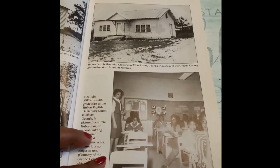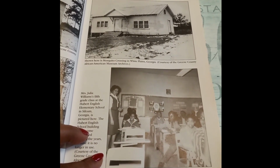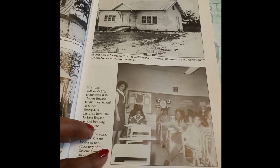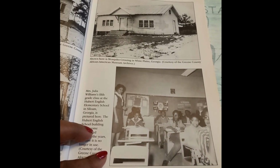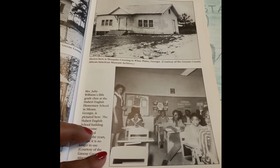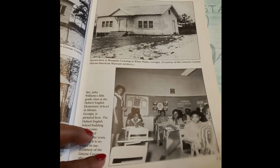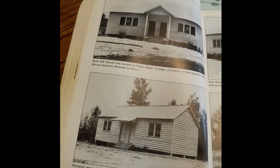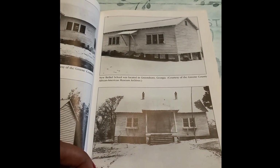See a photo there of a classroom with the teacher. Now, these types of schools only had one teacher, and they had to teach multiple age groups. So they had to be good. I know they had to be good at tailoring the lessons for the different age groups. They had to really be on their toes. Okay, you see some of these.